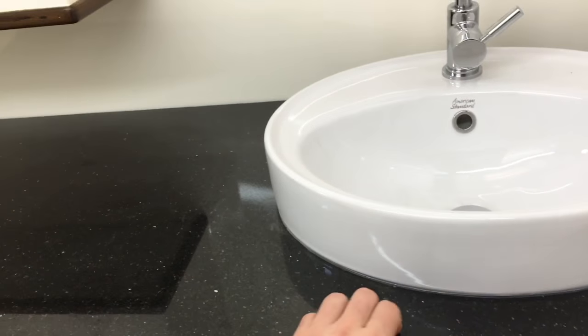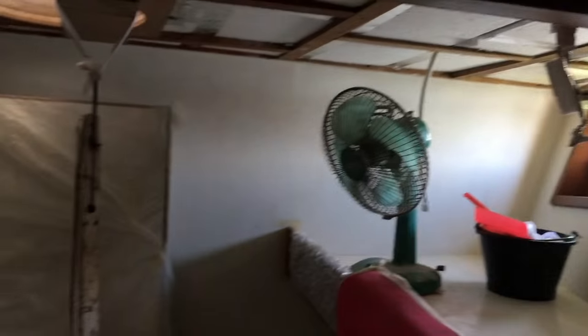There's the port double. Granite countertops. Starboard twin. Forward head. Here's the crew quarters. Four berth system for the crew.